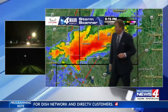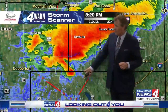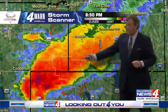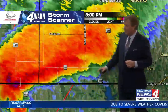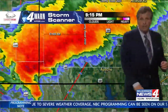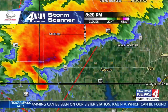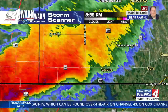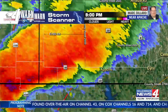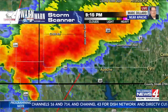The hook's still very well defined, moving northeasterly, now almost clearing out of Comanche County, north of Lawton, and north of Medicine Park and Mears. So it's about ready to cross Highway 19. Let's go back over to Mark Dillard. Mark, it's about 3 miles south of 19 right now, just crossing into southwestern Caddo County. Yes, Mike, I just don't have a visual on it right this second. In fact, I'm going to have to pitch it back to you. I'm going to have to negotiate some roads here. Just give me 1 second.